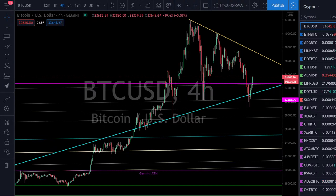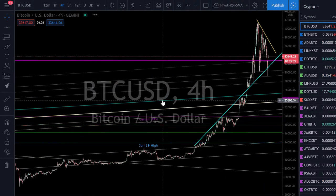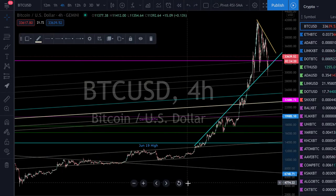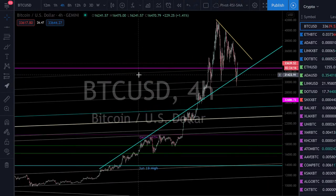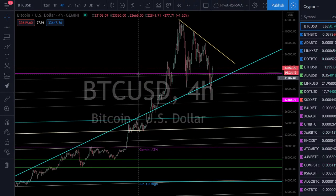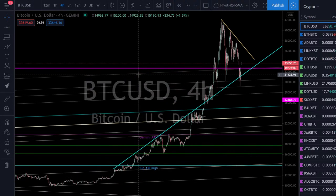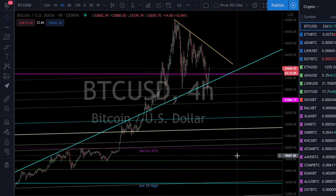You're opening a big short at 34.5K. Are you talking about on Bitcoin? 34.5, you're opening a big short on Bitcoin. Whew, that sounds scary. Have you looked at this uptrend? It's up. Shorting in an uptrend's not a good idea. You want to sell resistance in a downtrend, and you want to buy support in an uptrend. I mean, the trend is your friend until the end. I don't know. To each his own. Do what you want. It's your money.